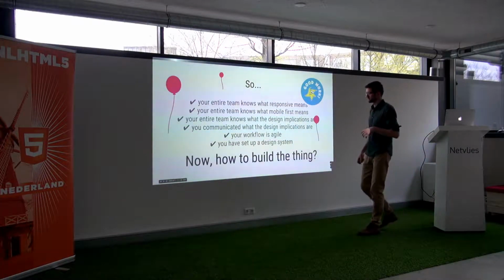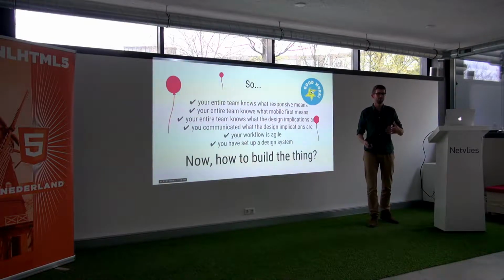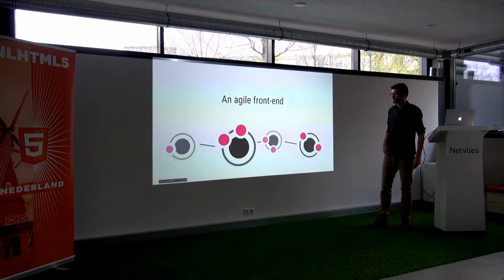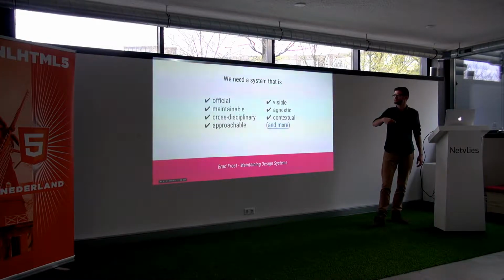But now you have to make the thing. You have to build the front end. How do you do that? That's maybe the most interesting part of this, of course, seeing we are with front enders. We're going to try to create an agile front end.